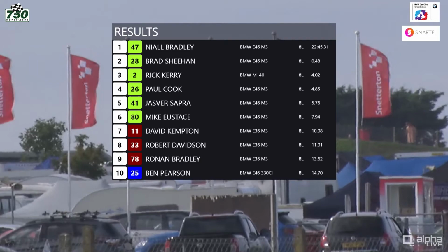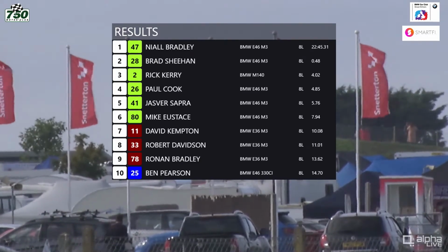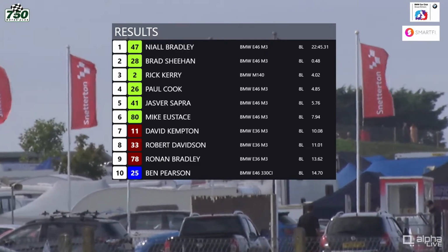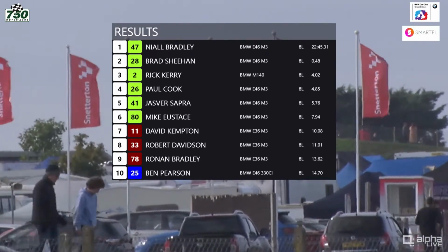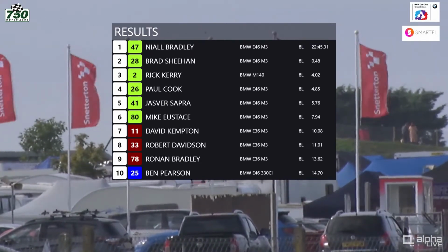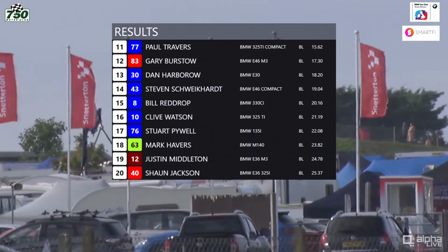Here are the results, though. Yeah, Niall Bradley takes the win by just under half a second from Brad Sheehan. So it's 47 from 28. Rick Kerry in third, number 2. Paul Cook, 26, is fourth, ahead of Jazz Sapra and Mike Eustace. David Kempton in 7th place in car number 11 in the SmartFi entry. Robert Davidson and Ronan Bradley, also invitation class cars, and Ben Pearson, as we say, winning in class 6, car 25. 11th to number 77, Paul Travers.